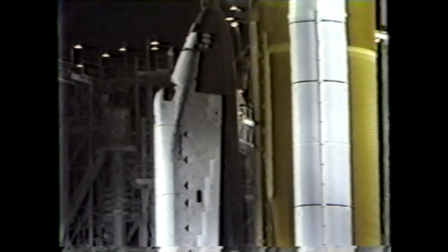And CDR, can you give me the cabin press, please? Yes, sir. OTC cabin press reading 14.8. Copy that. 14.82. Copy that. And CDR, close the cabin press valve.